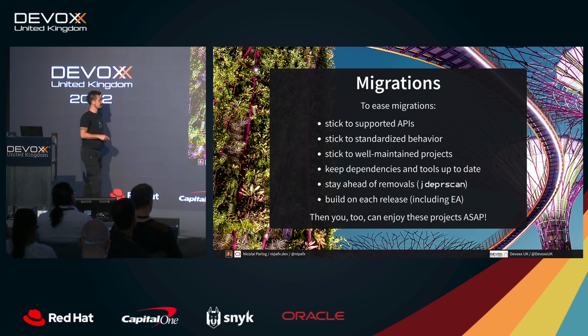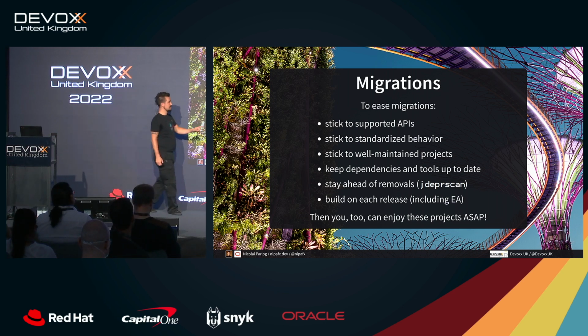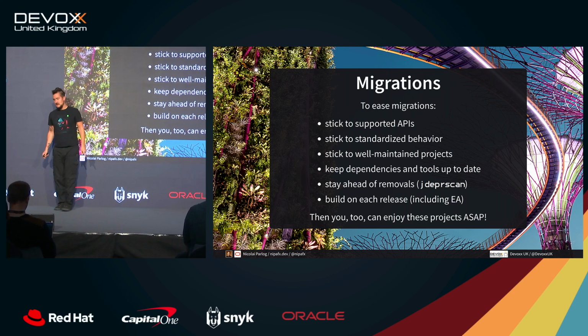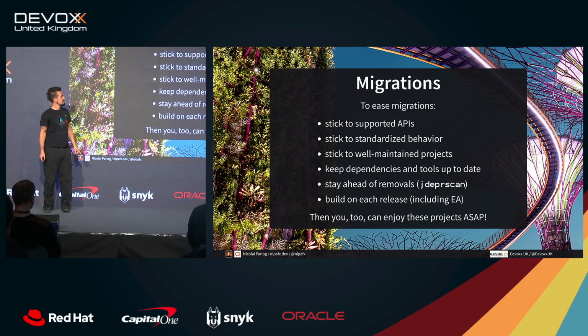Then the second to last one, stay ahead of removals. That's one I really want to ask you. Like, if you don't do anything else on this slide, do this one, please. No, you cannot. No, you have to do a lot of those things on the slide. The first two are important as well. But anyway, so this one is good.